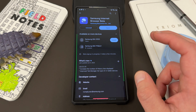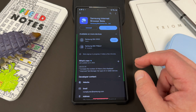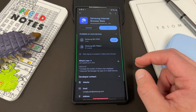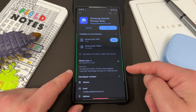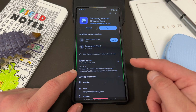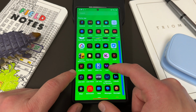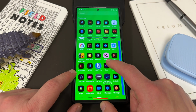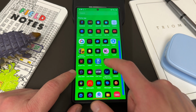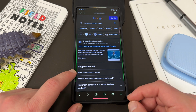There are two new features. One of them is a tablet-specific feature, so I'll have to insert a little bit of B-roll or some photos so you guys can see what it looks like on my Tab S8 Ultra. It's very hard to fit the whole Tab S8 Ultra on the screen because it's so big. The main feature here is it increased the number of history lists displayed. So if you go into the Samsung Internet Browser beta, let's go down here and find it, Samsung Internet. You'll notice there are two, again, Internet and Internet Beta. You want to go to this one. I have both just for testing purposes.